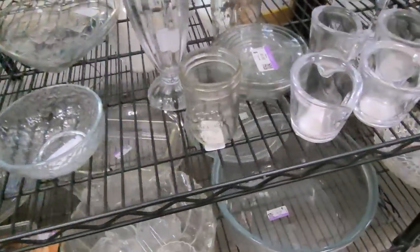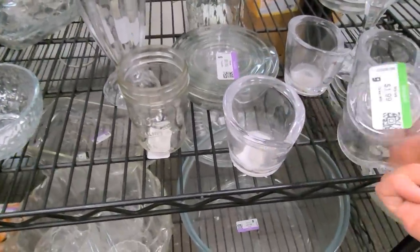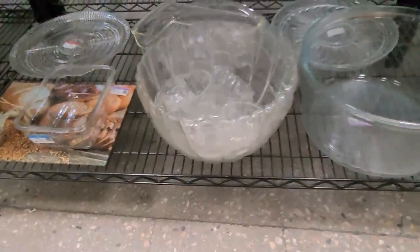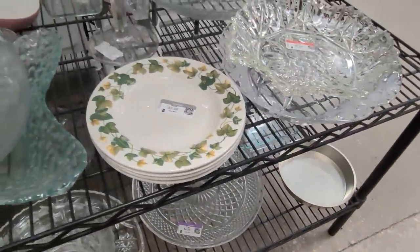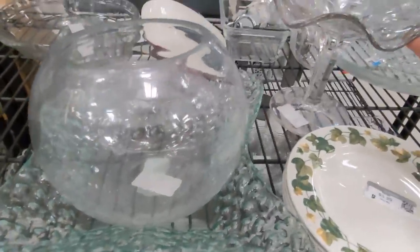Sunday glasses. I think these are actually little candle holders. That looks like a punch bowl set. Serving platters, pedestal cake stands. So many lovely pieces.